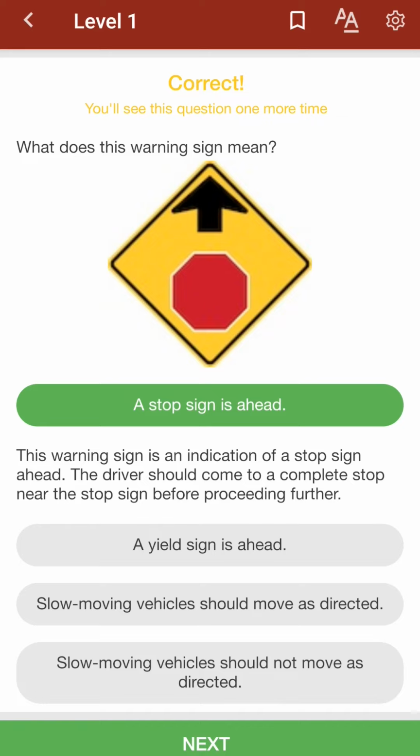Explanation. This warning sign is an indication of a stop sign ahead. The driver should come to a complete stop near the stop sign before proceeding further.